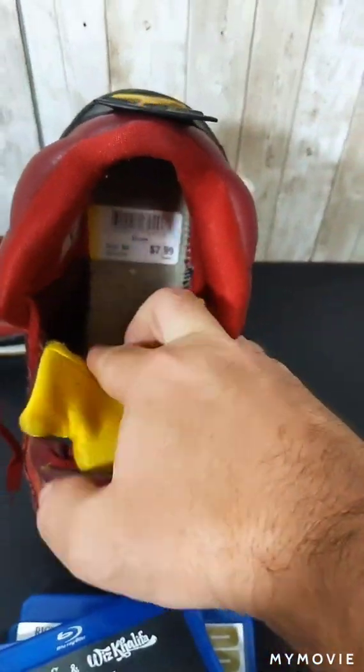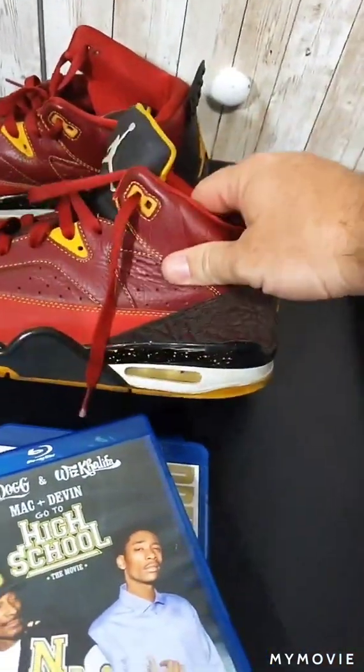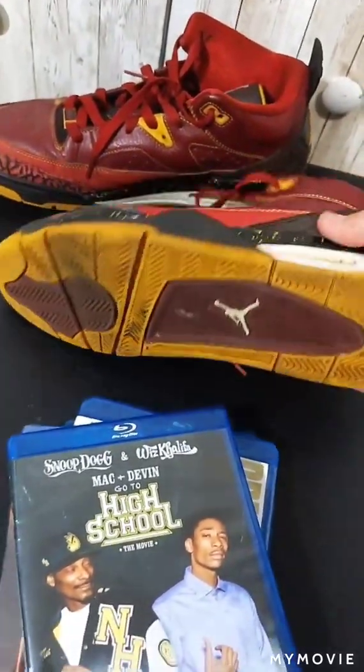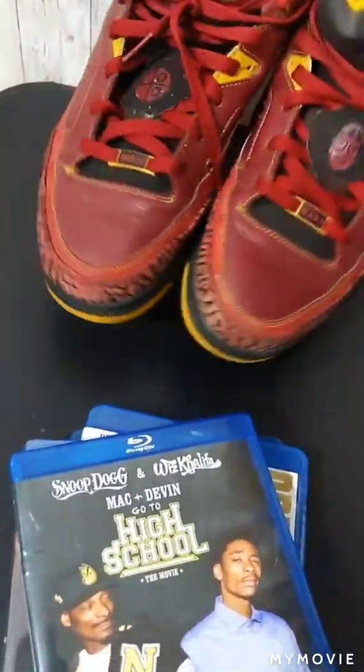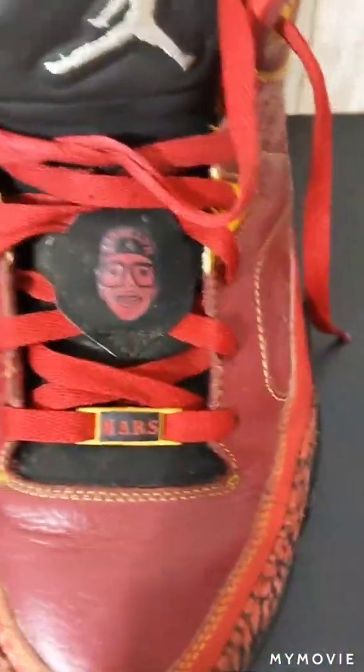There's no insoles, though I have realized that that's not going to bring down the price very much for some reason. If it were me, it would. But see, I can clean all this up. So for $8, these, they say Son of Mars on them. See that logo right there?